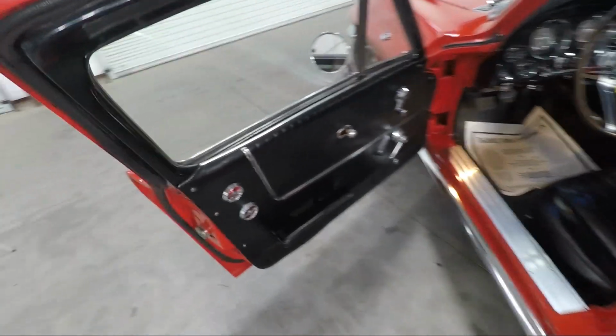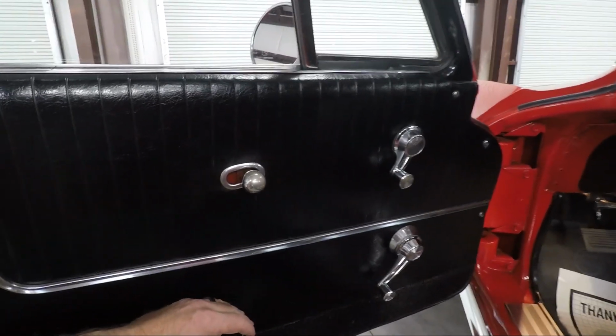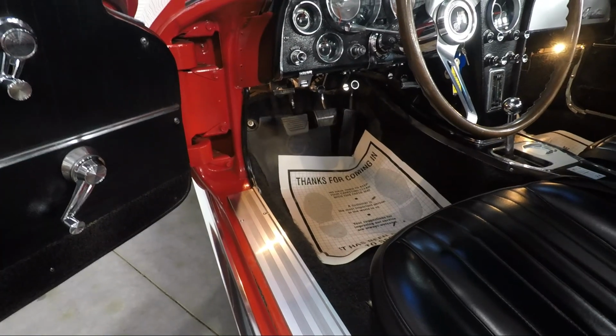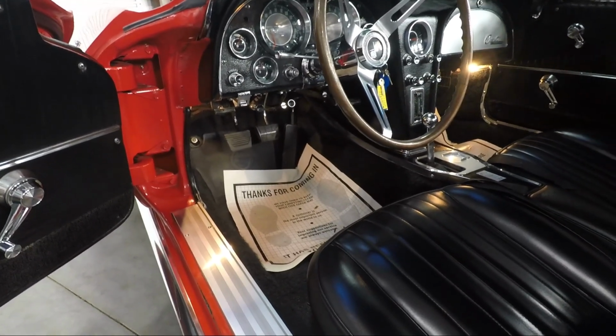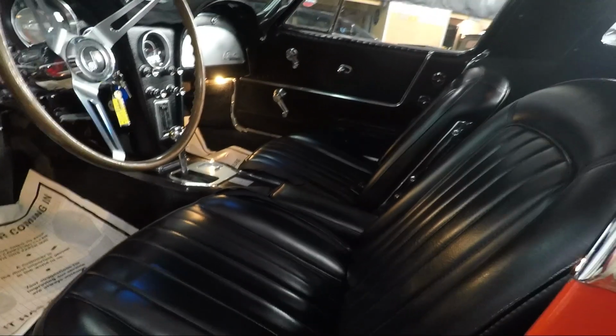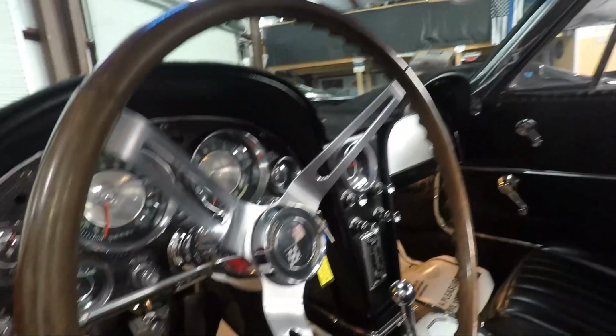Take you guys on the interior. You can see the door panels are in really good shape. This is how you open the door. It's for your wing window and the regular roll-up window. You can see I still have the little generic floor mats from the dealership where I got it, because I need to get some floor mats for this car. But yeah, the interior, the seats are in great shape, and back is in great shape. Headliner, visors, everything is just in really, really good shape.